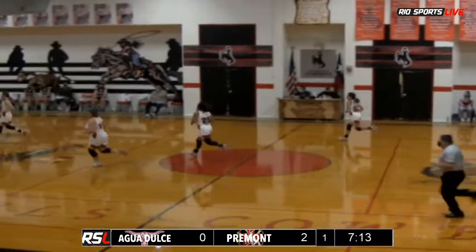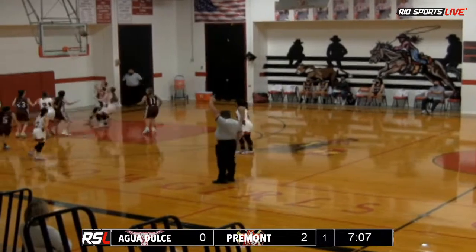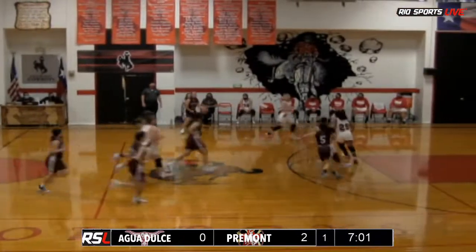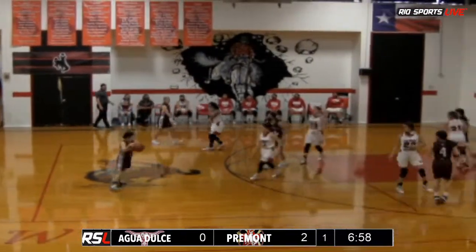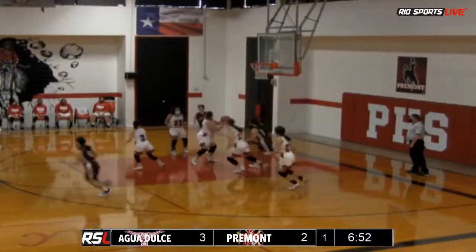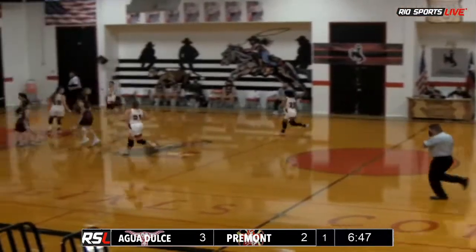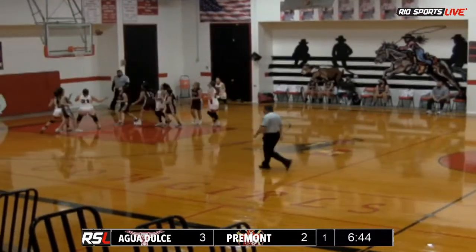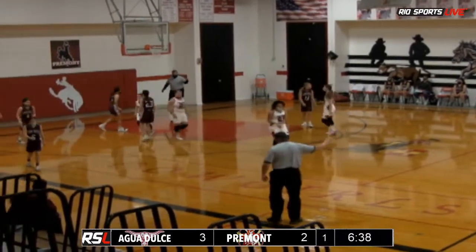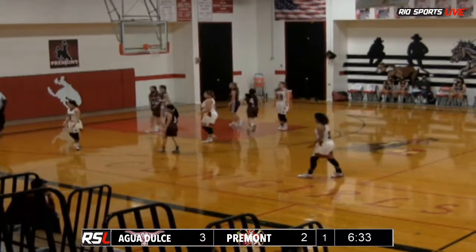Agua Dulce connects from three-point range. Another good look from Premont, can't convert. The Cowgirls 1-for-3 from the field early. Agua Dulce hits middle, runner in the lane's off. Garza pulls down the board. And the Lady Cowgirls look to run here. Off the backboard, no good. Ball stays here in the front court.